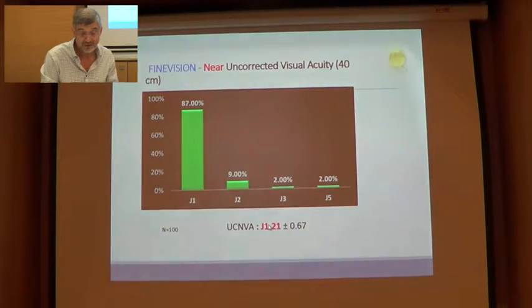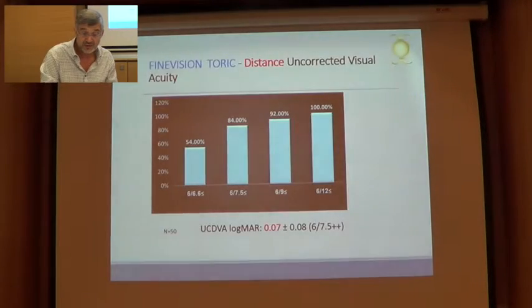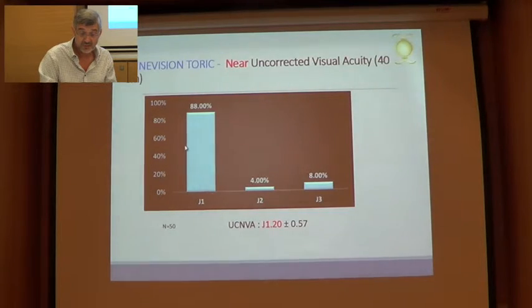And the near, and this is a clear effect, was that 96% of the patients were J1 or J2, average J1.2, meaning that almost all of them could read even the smaller letters. As for the trifocal-toric lenses, from an average astigmatism of 1.5, postoperative was 0.3, almost emmetropia, and the results were almost the same. 92% 6/9 or better, average 6/7.5. Intermediate, almost all of them 6/9 or better, and at least 87%, almost 90%, 6/7.5. And near, again almost the same, 92% of the patients J1 or J2, average J1.2, very, very similar. So the toric lenses did indeed correct the astigmatism.